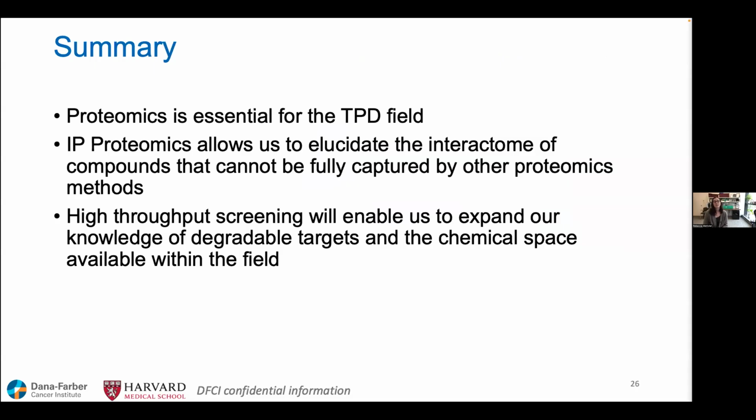I hope during this talk I was able to showcase the power of our immunoprecipitation proteomics platform and how it can use high throughput screening to expand knowledge around degradable targets and degrader molecules. And we just really want to get our hands on some compounds and start testing them.